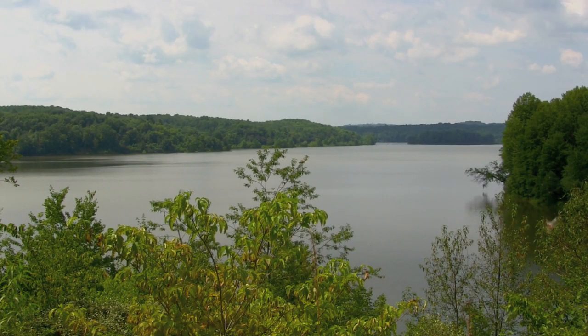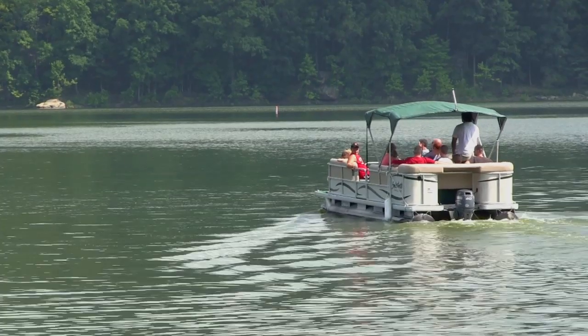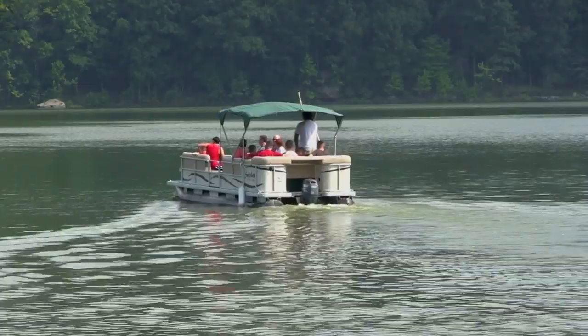Welcome to Salt Fork Lodge, where we have the beautiful Salt Fork Lake, which is over 3,000 water acres, 17 miles of shoreline, great for boating and fishing, unlimited horsepower lake, so any type of boat can get on the lake. So whenever you're here at Salt Fork, make sure you take one of our pontoon tours.